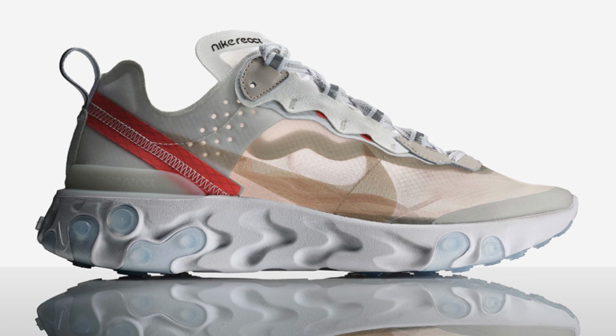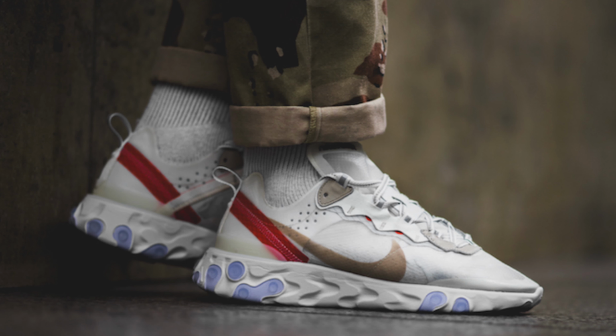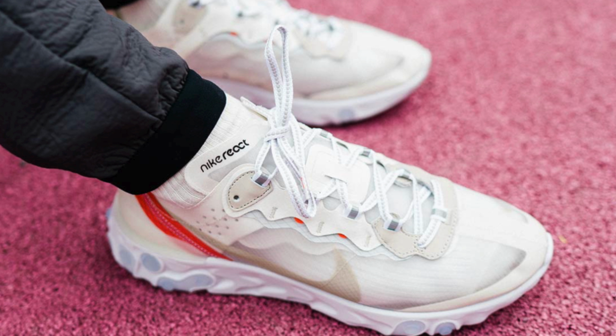Now, next up on the list, we have the Nike React Element 87. Now, this sneaker was first introduced at Undercover's Paris fashion show. And one thing I don't like about this shoe is the translucent upper. You know, you can see your feet or socks in them. That's one thing I really don't like about this sneaker, but overall the silhouette and the colorways were really clean. Now, I haven't personally had a pair, but I heard they were really comfortable, and that's always a plus. Now, if this shoe did not have that translucent upper, I would probably cop it for resale, but I really don't want anyone looking at my feet or socks for that matter. But regardless, a lot of people like this shoe. I like this shoe. That's why I made the list.